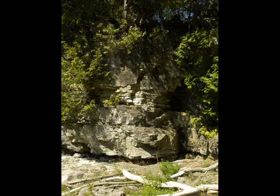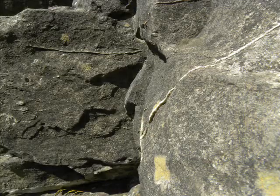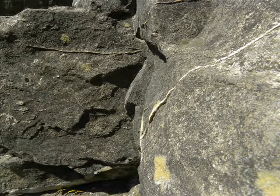Cedar is an indicator species of a rich, calcareous soil. Here, the outcrop shows thinner laminations interspersed with bulkier layers. These quartzite veins stick out from the surface of the rock because dolomite is soluble in water and therefore erodes quicker than the quartzite does.